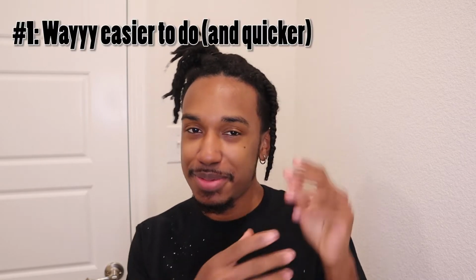All right, hopefully I did not completely throw twist outs out of the window with everything I just said. So let me talk about some really good things about twist outs. Number one, they're a lot easier to do. Comparably, I mean, think about it.